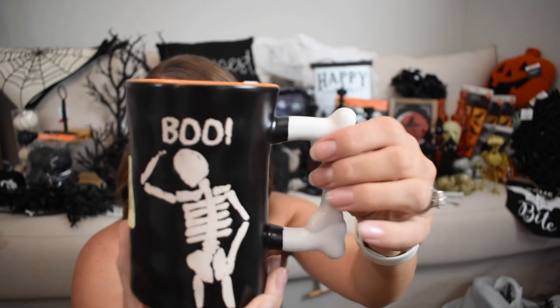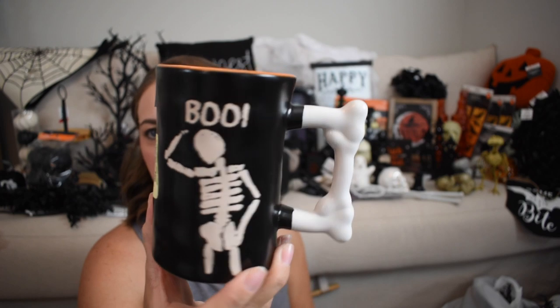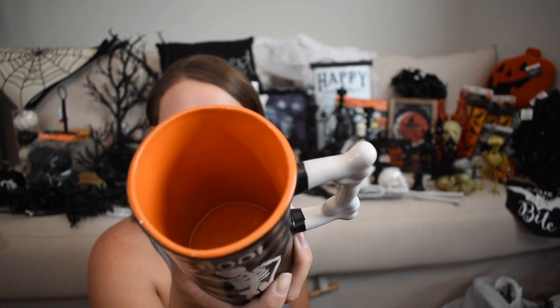I got one thing from Marshall's, and it's this coffee mug. It's got little bones for the handle and this little skeleton guy, and says boo. That was $4. It's orange on the inside.